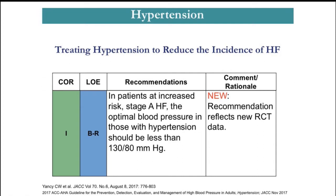So in the new guideline, they talk very, very rigorously and emphatically in patients at increased risk, stage A heart failure, asymptomatic but at risk. The optimal blood pressure in those with hypertension should be less than 130 over less than 80. This is a new recommendation, reflects the SPRINT trial and the 2017 hypertension guideline.